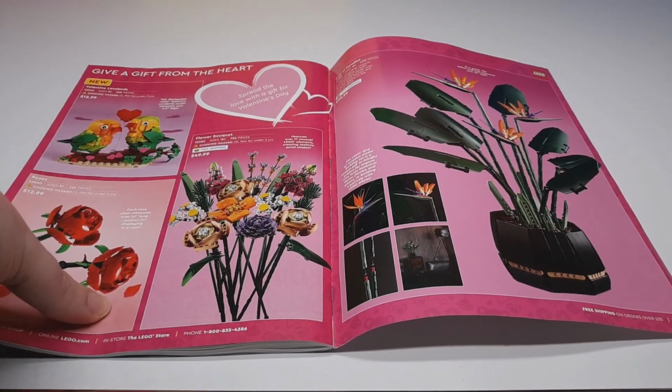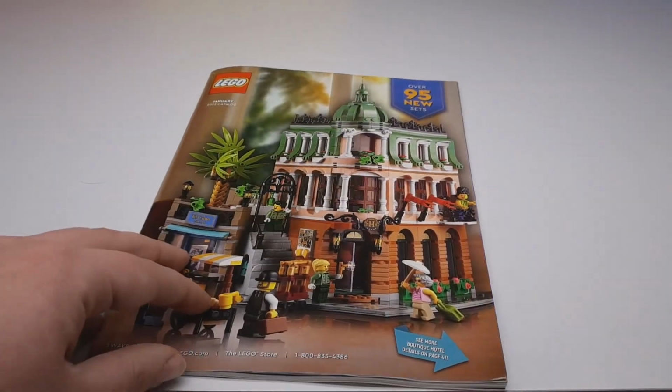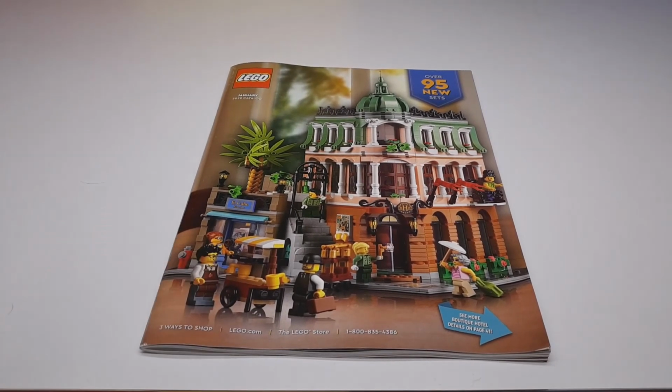So this is a pretty big catalog. A lot to digest in this. But I think it's really cool. And very impressed with this wave of sets. And look forward to seeing what the big August wave will bring.